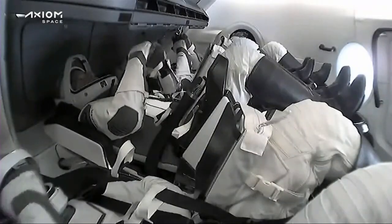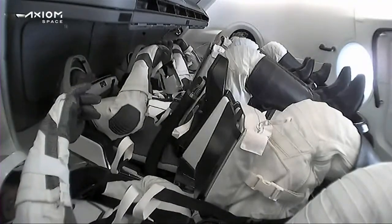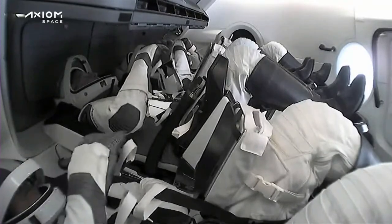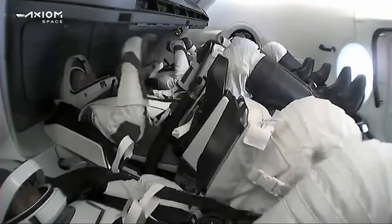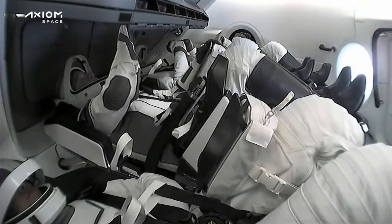So once again, if you've just joined us, the crew, as you can see, in Dragon Freedom, are on their way home. They have just separated the trunk, so the heat shield is now exposed, the heat shield being an important element of our re-entry method. And then coming up, we will have the deorbit burn.